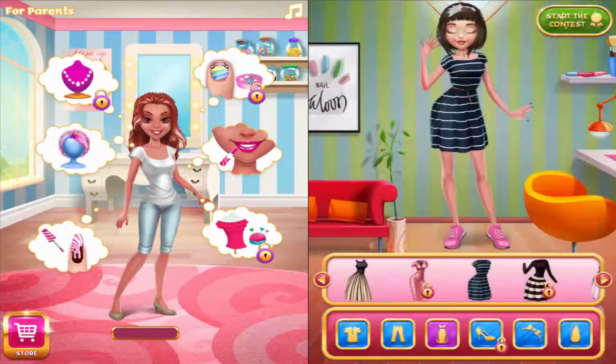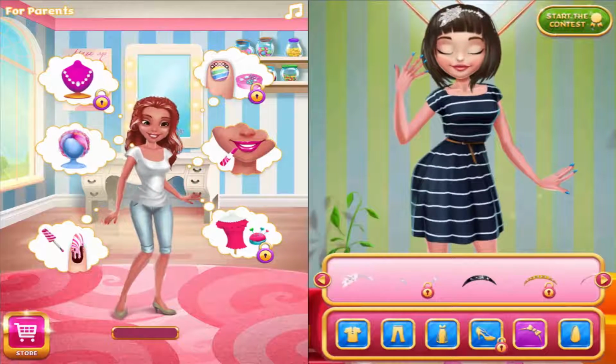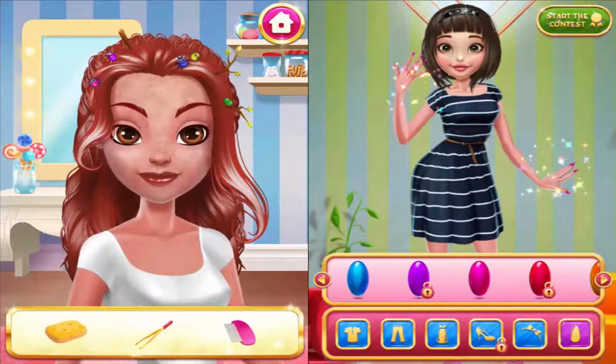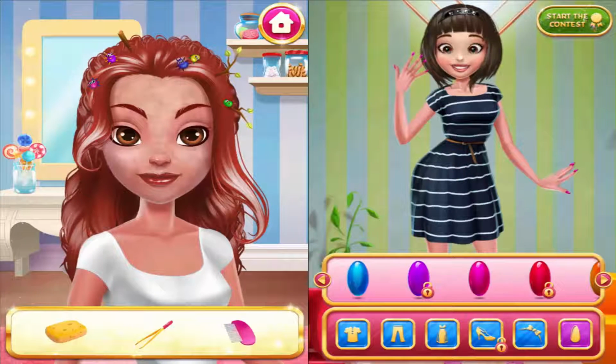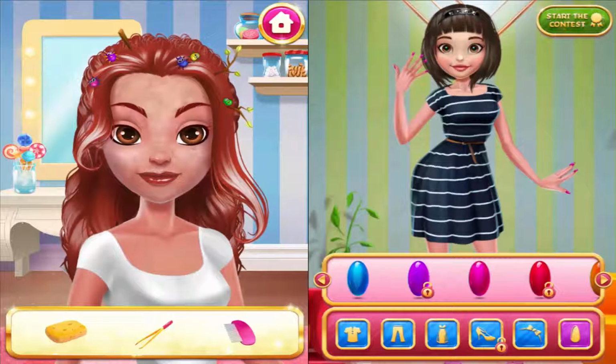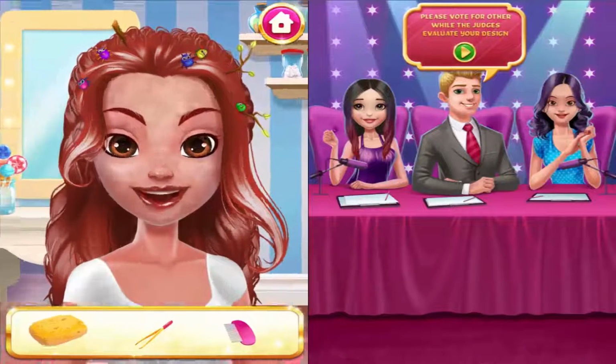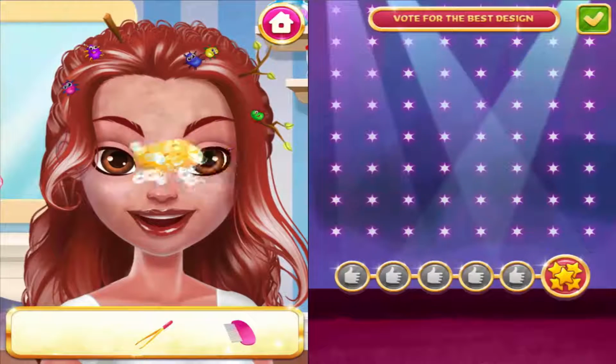Your clients are awaiting your treatment. Sweet hairstyle. First preparations, then candy treatment. OMG, I look fabulous. Let's clean that dirt. Please vote for others while the judges evaluate your design.